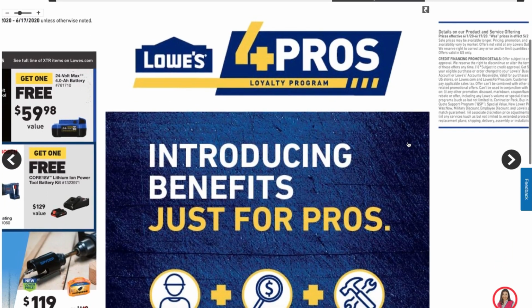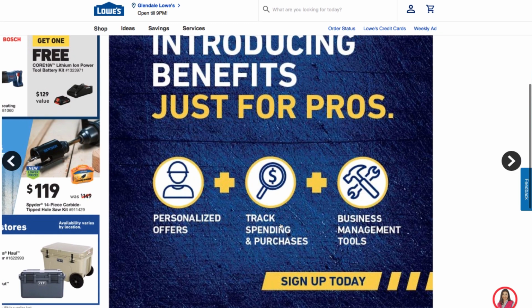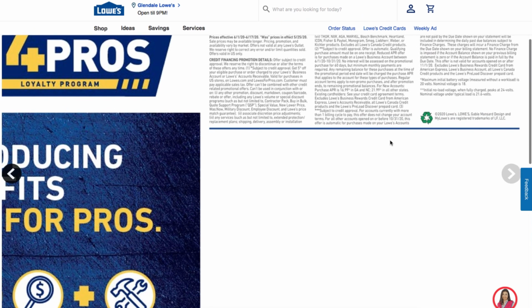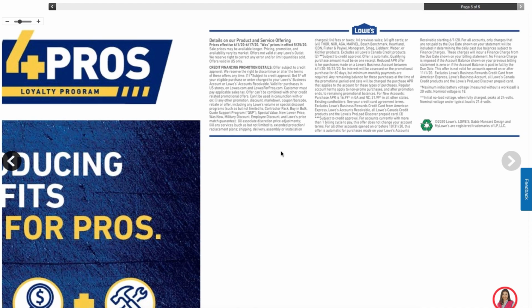You got Lowe's for Pros loyalty program, introducing benefits for the pros. Personalized offers, track spending, purchases, business management tools. Sign up today. I don't know if you guys know, but I do own a business. I own a pest control company. It's a small company. It's just myself. I'm not rich or anything. It's just me working by myself. I was planning on getting something like this and see if it helps me out with my business. Anyways, here we got product details, service offering. Okay, that's the details, I guess, about the credit card.